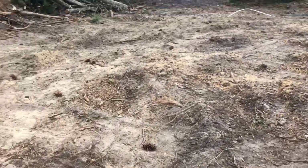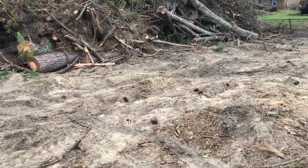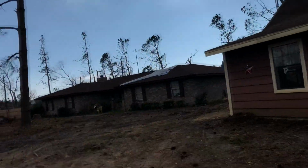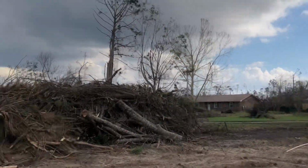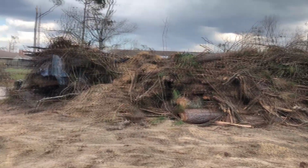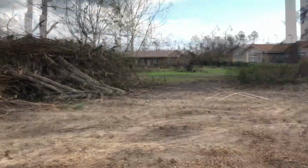It's just dirt. It's rubble. It's not even, no trees, none whatsoever. And look at that pile. It's huge. This is just really crazy right now.